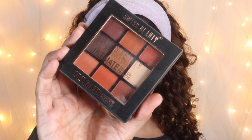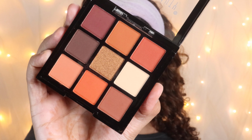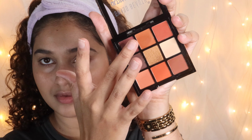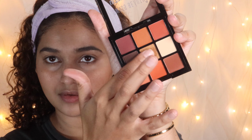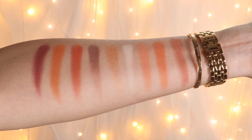Next, I got Swiss Beauty eyeshadow palette in the shade 04 because I love the warm color palette on this. It's so pretty. This is how the colors look like. I think for the price, this is really good budget friendly option, and the pigmentation is good as well. This is how the swatches look on my hand.